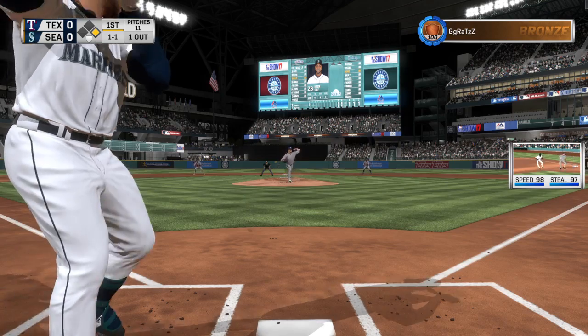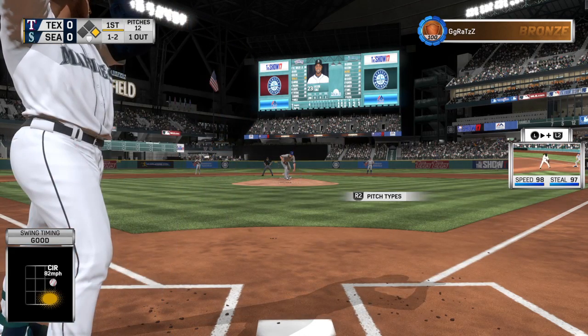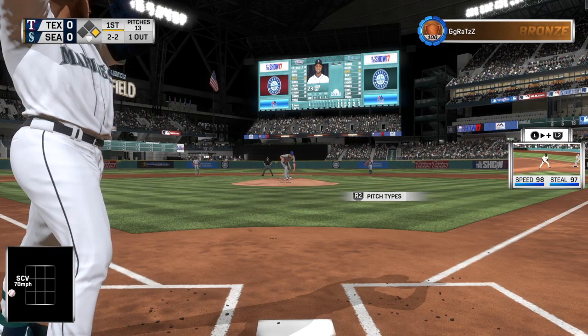Ready to deal. Here's the 1-1. Oh, he pulls the string on the circle change. 1 and 2. I'm pretty surprised by the location on those last 3 pitches. The book on him is that he hits the away pitch pretty well, and he just saw 3 in a row out there. So does he go back out there again?